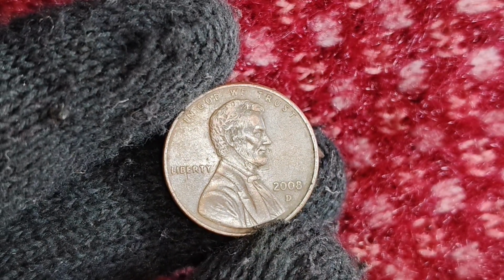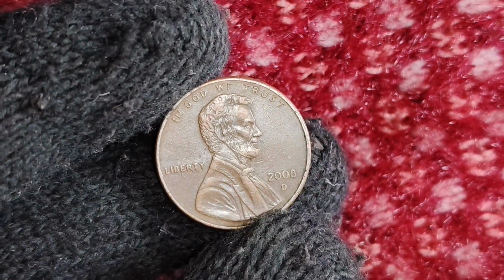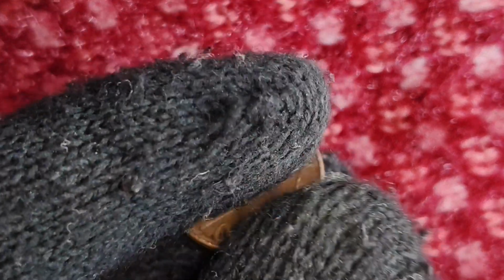Next, pay attention to the overall condition of the coin. The more pristine the coin, the higher its potential value. Make sure to handle the coin carefully to avoid any damage, and consider storing it in a protective holder.